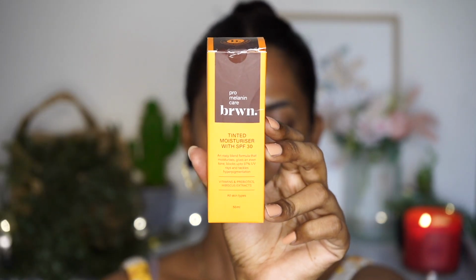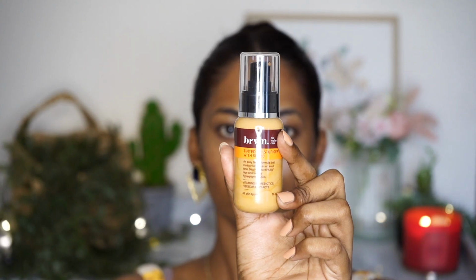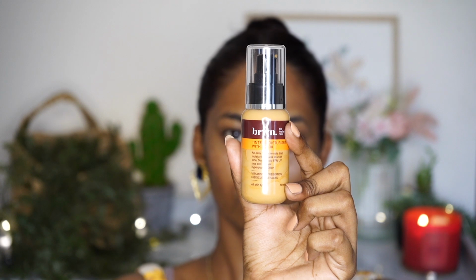So as you can see, it's like a plastic bottle with a black cap and a transparent outer cap. And it's got a good pump. It's great because it becomes hassle-free when you take out the product and apply it on the skin. I'll also show you the outer packaging. This is how it looks like. It's an orange with a brown kind of outer packaging.